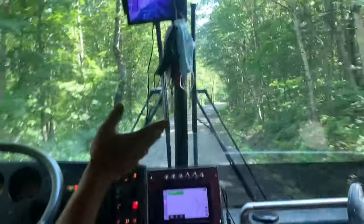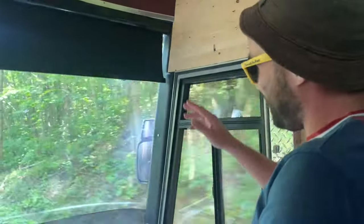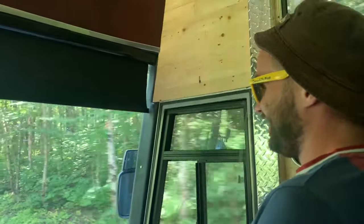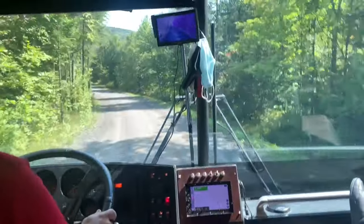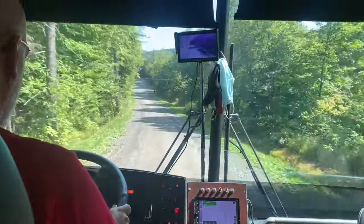And today we have a passenger with us. He just literally got off a plane a few hours ago from France, and now we're taking him to meet his wife and daughter at El-Campo.